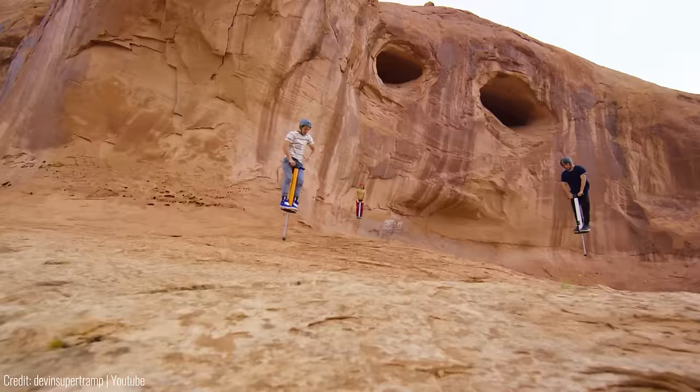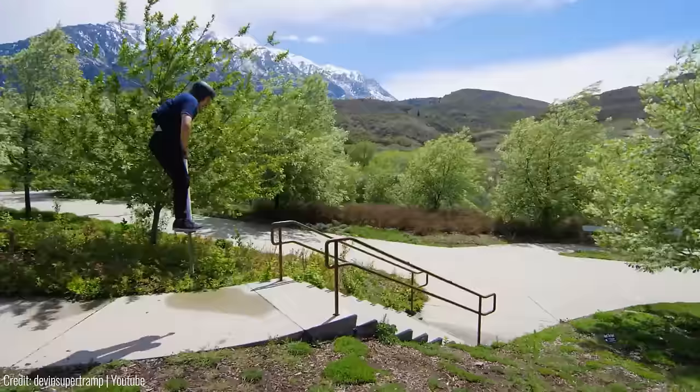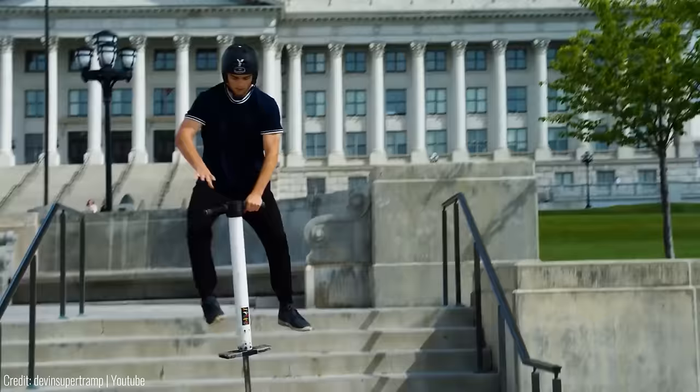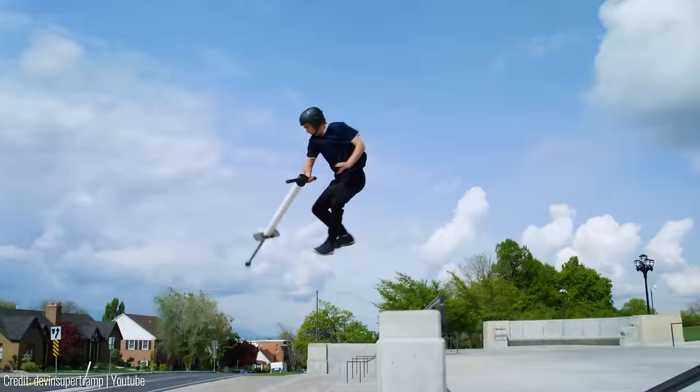It's built to withstand even the toughest jumps with a sturdy aluminium frame and high-quality components. Just make sure to wear a helmet and knee pads before you get jumping. The Extreme Pogo Stick is priced at $440.